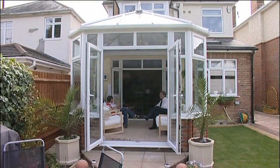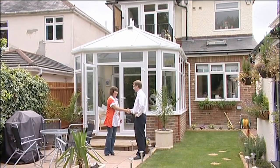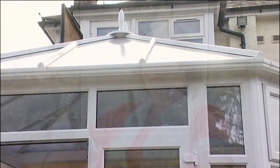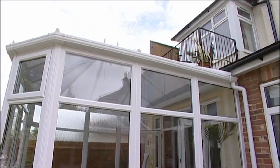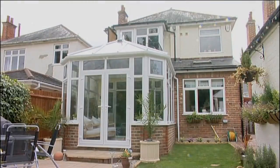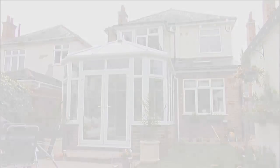Everybody worked really well as a team, nothing was too much trouble, very clean workers, so everything was very slick and very well coordinated. There was no overlap, it all ran very smoothly, and the whole team were great, and the conservatory was done with minimal mess. We're very impressed with the whole team.